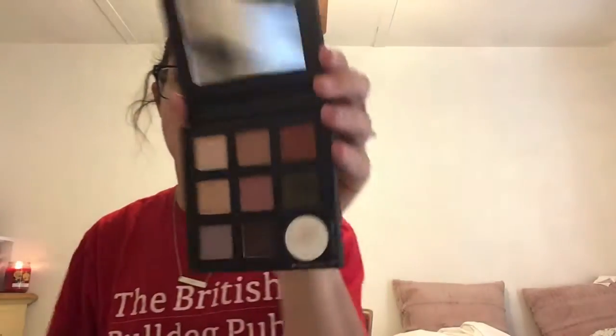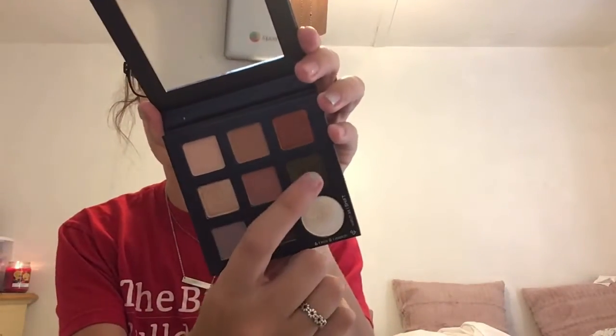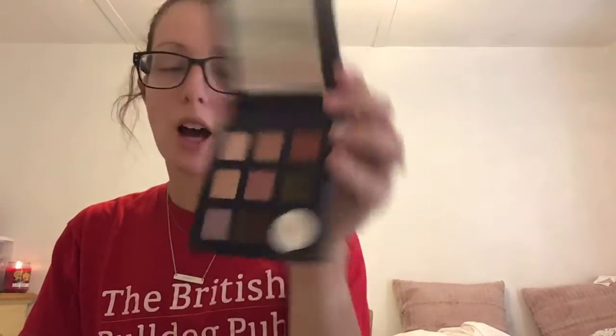Right, next up we have a palette from Smith & Colt. This is their Sombra Shift Matte and Metallic Eyeshadow Palette in Dusk Blaze. This is beautiful. I got this for Christmas about 2 years ago, and I love this so much. This green is my favorite shade in here, but other than that, this palette is really, really nice. All the shades work so good together, and Smith & Colt, they are very underrated.